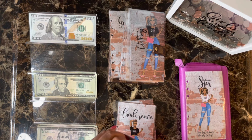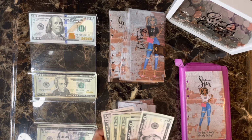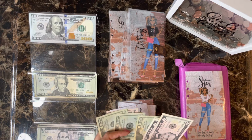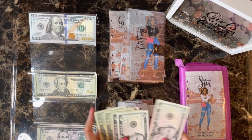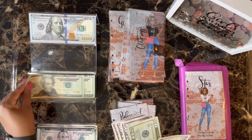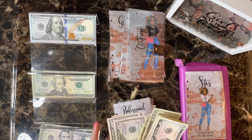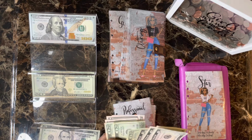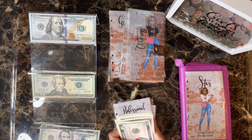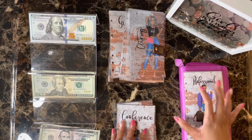So professional, this is for my professional license that I carry, as well as certifications that I have for my job. So right now there's 100, 150, 170, 190, 210, 215, 220, 225, and I am going to add $25 to my professional. Okay, so that will bring a total of 250. So this will cover when I have to renew my RN license and any certification that I carry.